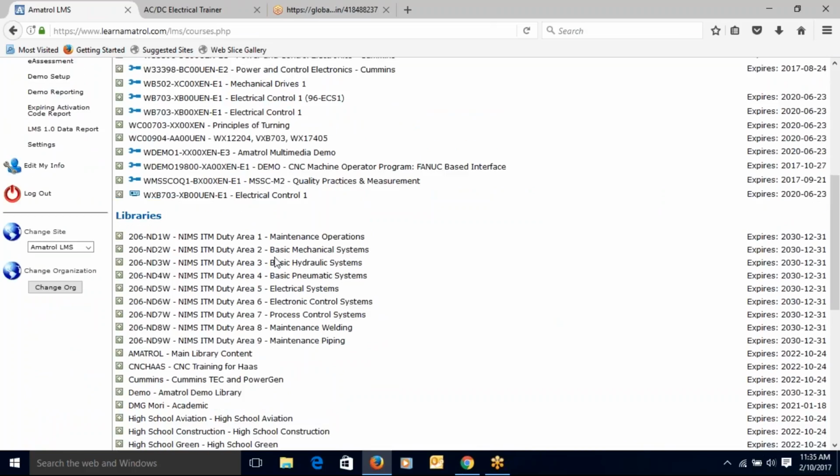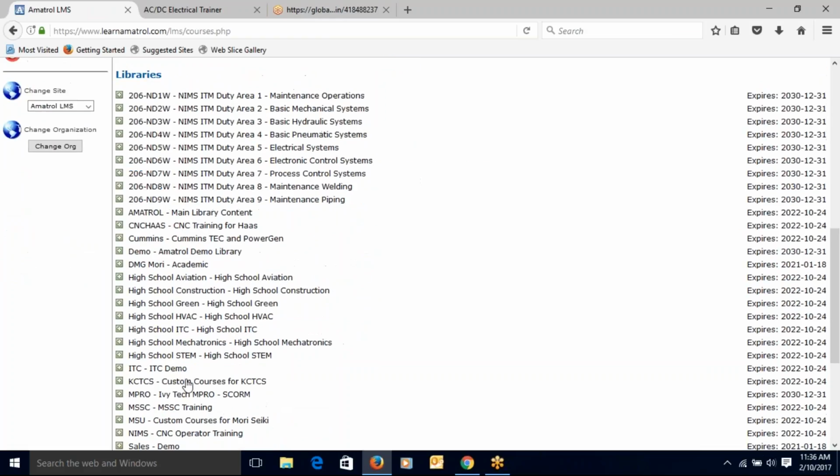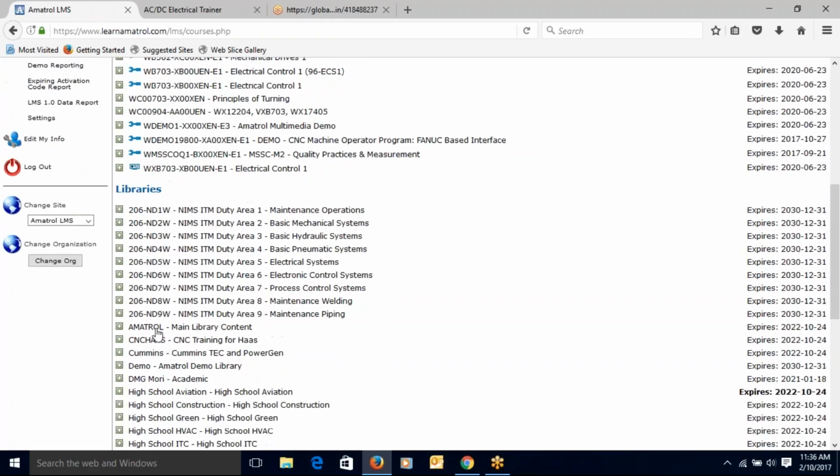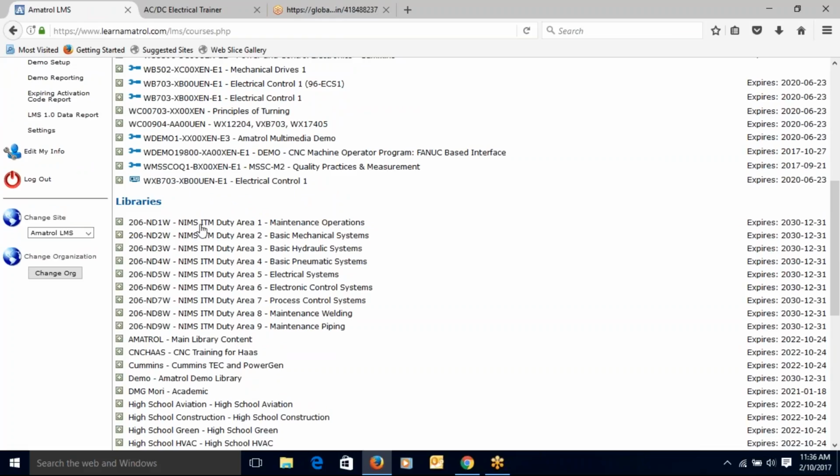As part of Amatrol's development of curriculum, we've been developing curriculum for over 20 years, and we've developed a lot of curriculum. We have these huge libraries. We've formed partnerships with nationally recognized certification agencies like NIMS, the National Institute of Metalworking Skills, and MSSC, which I can go down to this library here, for the Certified Production Technician certification. So we've partnered with them to develop curriculum that aligns to those certifications. The one I really want to focus on here is NIMS Industrial Maintenance.